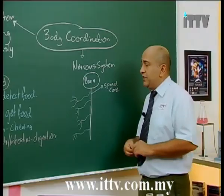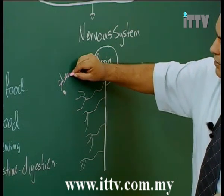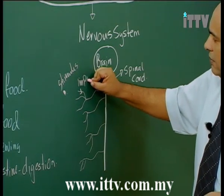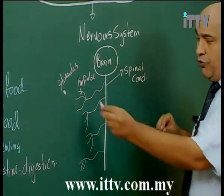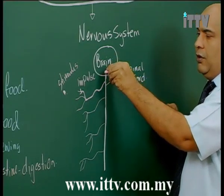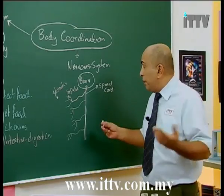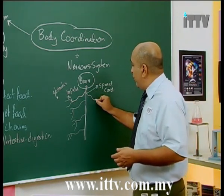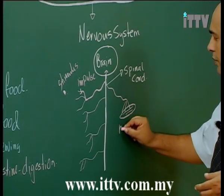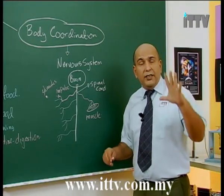So if a stimulus arrives at any different position, let's say that we have a stimulus over here, what happens is a nerve impulse will be sent through the system, like so, to the brain, and then the brain can effect a response. And like I said, most responses will come out, travel through a fiber that ultimately goes to an effector, which will be a muscle. So let's have a clear look here.